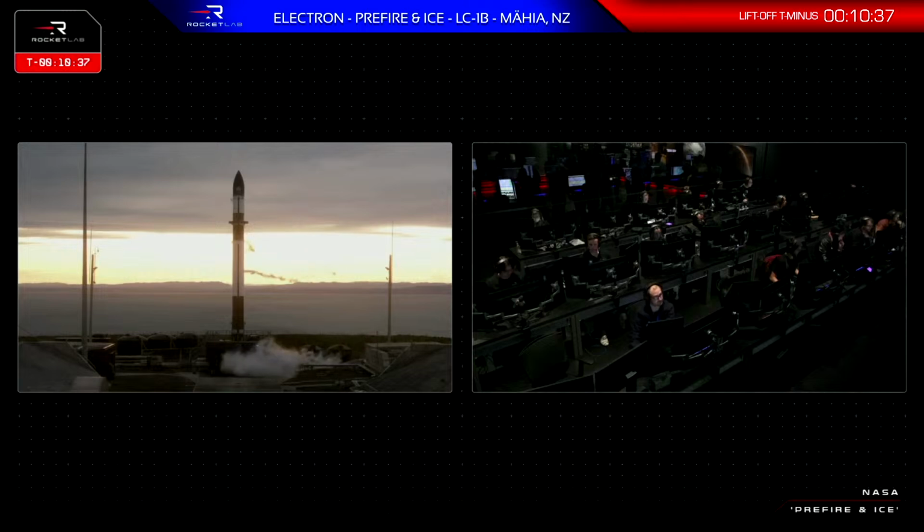Good news there from Mission Control. The clock has been recycled and all stations are go for launch. And we are at T-minus 10 minutes, 29 seconds and counting with a liftoff time set for 15:46 local time.